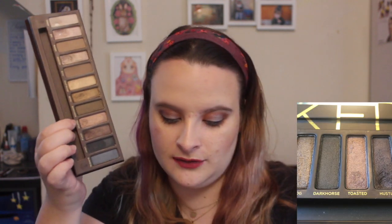Next, from the Naked palette, the only shade remaining in this project is now Toasted. And since the last update, I used Toasted only once. My goal is to hit pan on Toasted, but it looks still brand new. So that's going to take a lot of time.